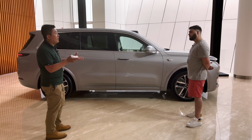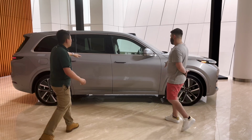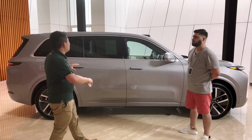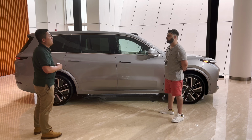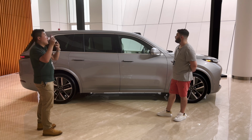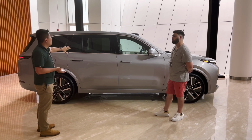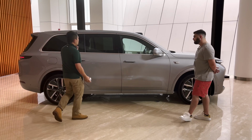One thing we carry over from Li Xiang 1 is the straight line. You see the line right here? It's straight. We don't have any shape, right? And we don't have a dropping roof. That's why you will see a huge greenhouse on the side. The glass, it's really big. So when you sit in the car, you will have good lighting coming in from the window. And also, for that design only for function part, we don't have any different lines on the side profile. We only have this protection bar.